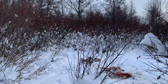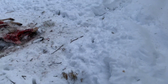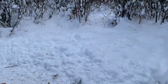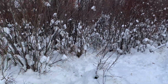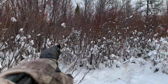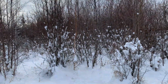So here we are at John's. Some coyote action here. Thought the wolves would come in, but they haven't yet. So that's what we have for deer. Coyotes made a heavy trail through there. So I know I can sneak around from that side. Put a ram over there. Wham bam. And a wham bam over there.